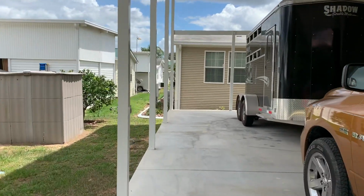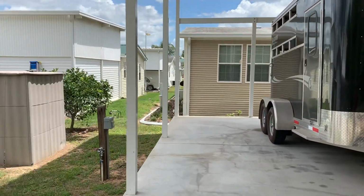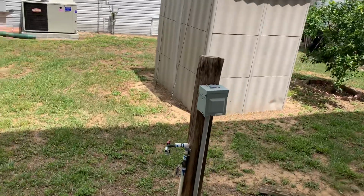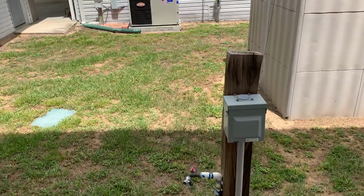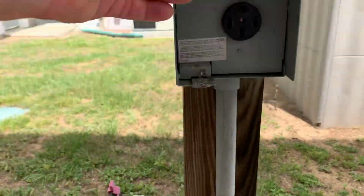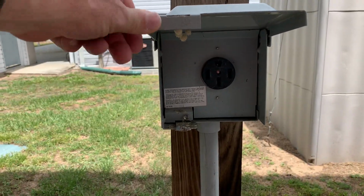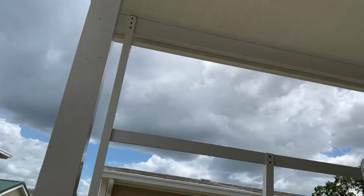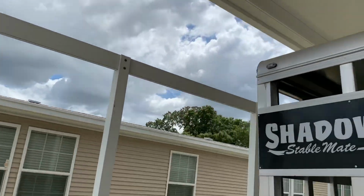The first thing we see is how deep it is. And then on the left, we have RV electrical hookup and water. It's got a 50 amp hookup with water. It's high. It's really huge in here. Let's go ahead and check out some more.